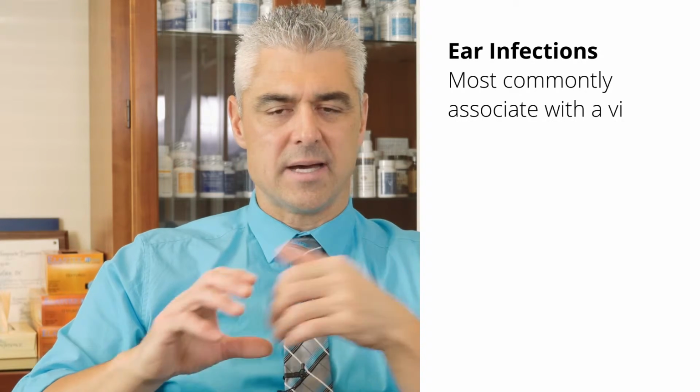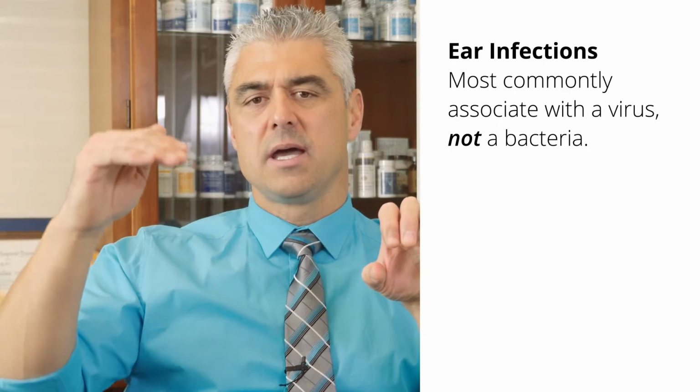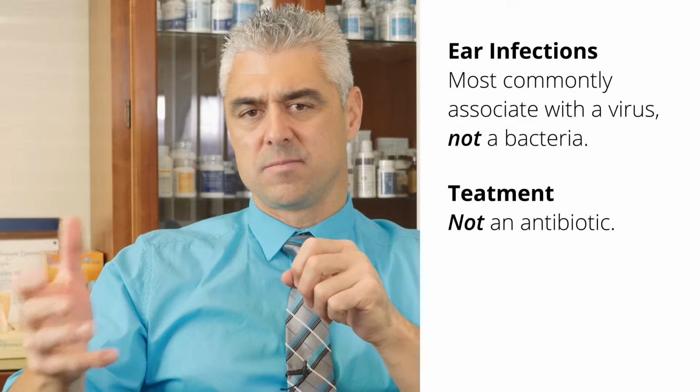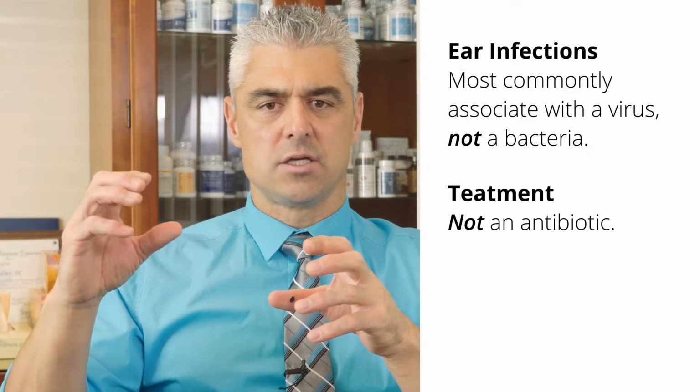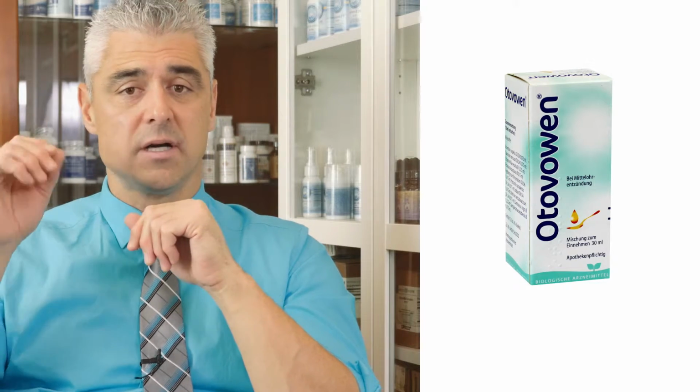The next thing that we look at is when you are aware that there is a fever with an earache. Most commonly, ear infections are associated with a virus, not a bacterium. And the nice thing to differentiate that is, again, the fever, and the treatment then is not the antibiotic. The pediatricians now have acknowledged that the antibiotic use for ear infections has been way overprescribed in years past, and consequently will lead to other consequential infections. There are a couple of homeopathics that are very, very effective at upregulating the immune system and targeting viruses that commonly afflict the ears and will cause that fever and the red inflammation associated with the ear infections.